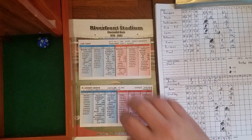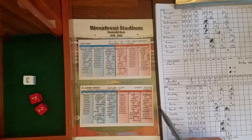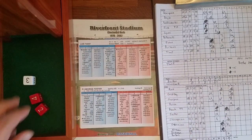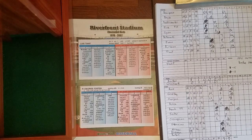Tiant back in to face Johnny Bench. Bench, the hot hitter, a home run and a double. And he's going to walk again. Boy, Tiant's just really crapping the bed with all these walks. Now, Bench will be held. He stole 11 bases, so you can't not hold him. He won't go anywhere, but he's going to have to be held.